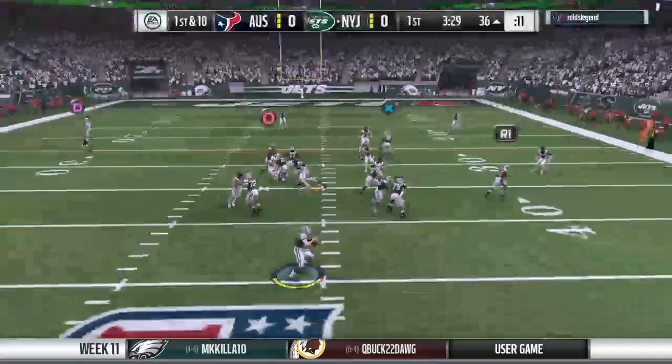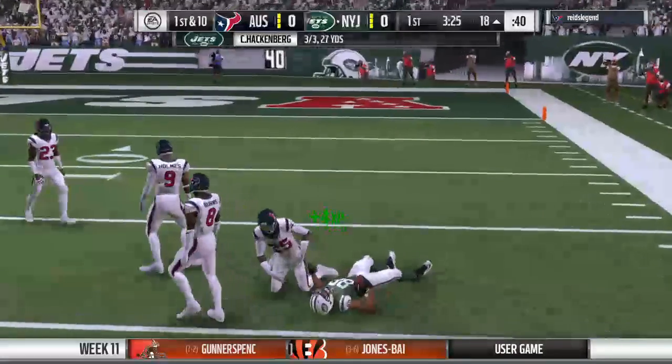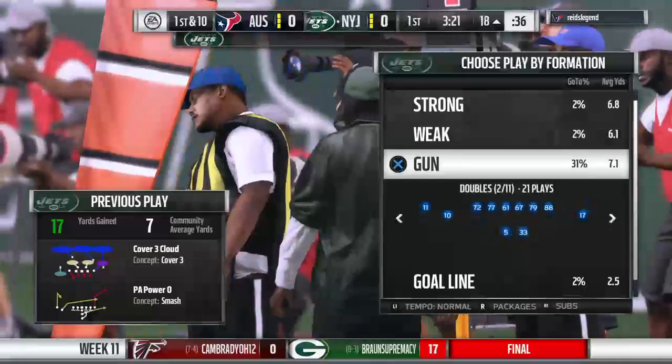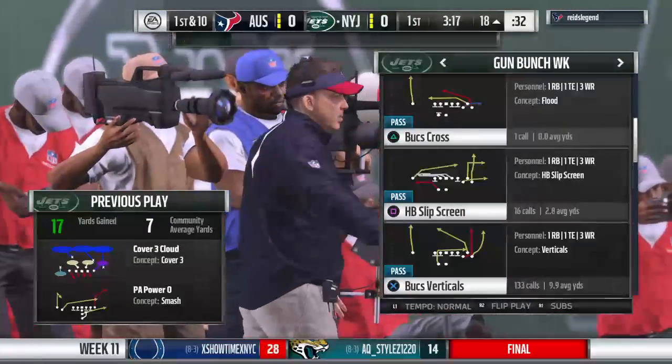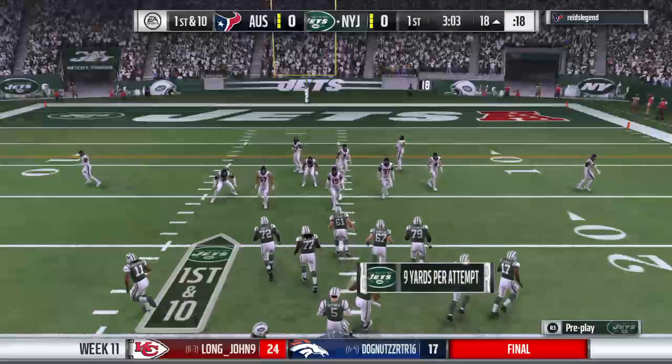They go play action here on first down. Caught, Safarian Jenkins, right side. They'll get 17 yards there, and it'll be a New York first. And the game just keeps evolving. Big guys running those corner routes, so difficult to cover.